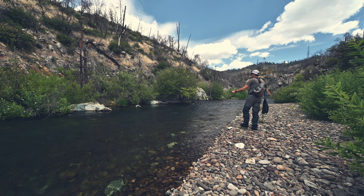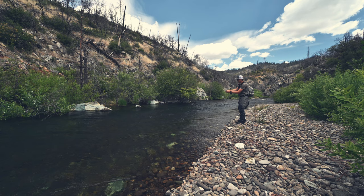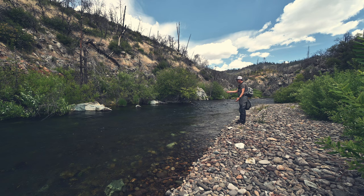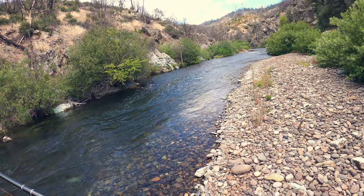This looks like a really nice place to find a fish. Pretty deep riffle. And this water's crystal clear, so it's very hard to stalk the fish without making a ruckus. So I'm just going to start here on the slow edges and work my way across to the slow edge on the other side. Try to stalk quietly.